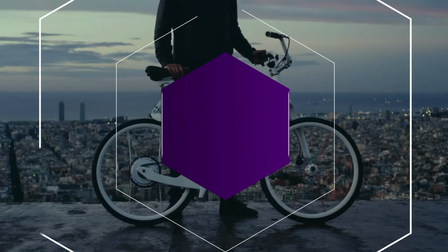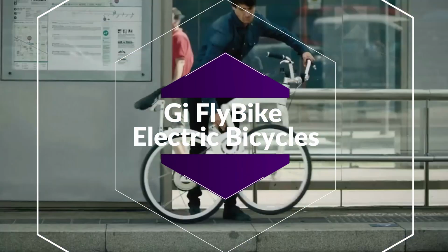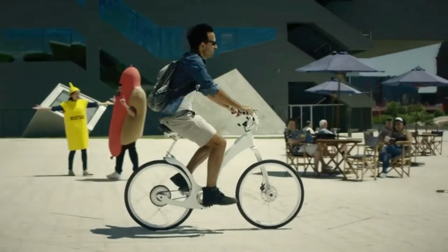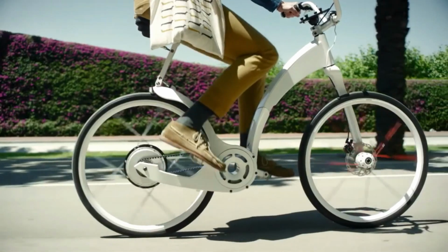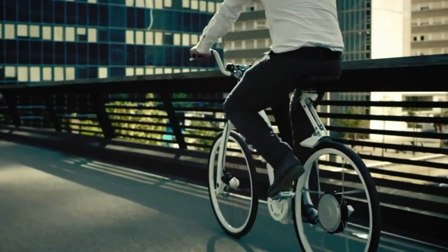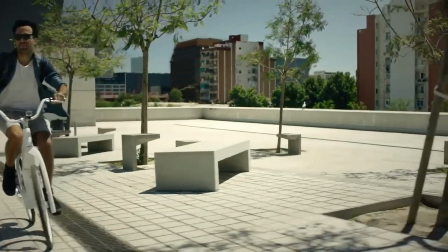Meet the GI Flybike, the electric bike that's redefining urban mobility with style, speed, and smart design. Powered by a high-torque 500W motor, the GI Flybike delivers quick acceleration and smooth rides, perfect for city commutes and weekend fun. With pedal assist and throttle modes, you can choose how much power you want, making every uphill or long-distance ride a breeze. It's lightweight.